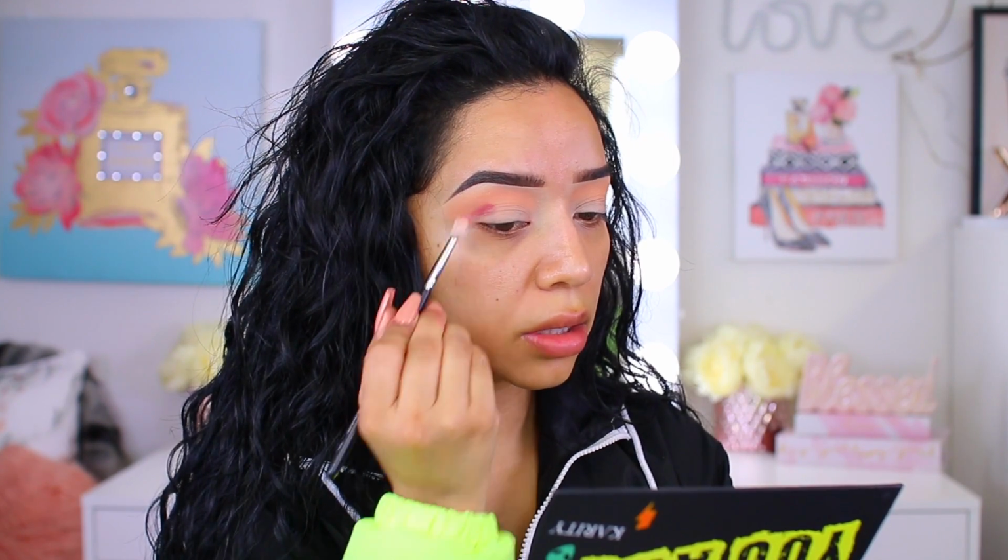I think I'm gonna take the shade Gwen, which is this really pretty purple, and we're just going to pack that onto the crease. Oh, that's a really pretty color. This is so creamy though. Do you guys see how pretty and creamy that color is?